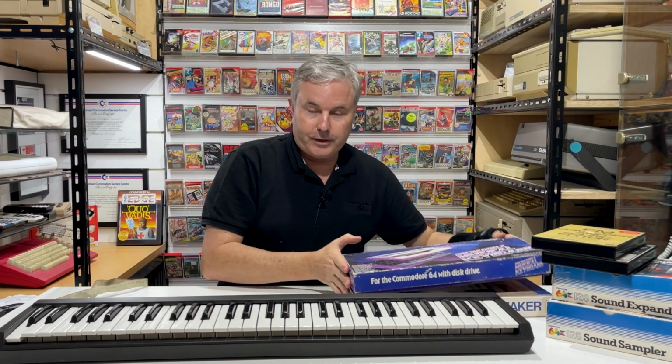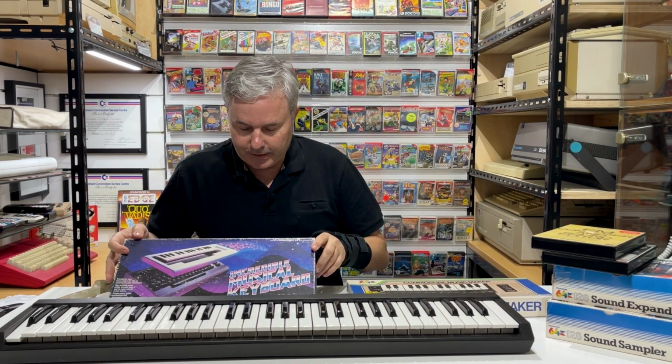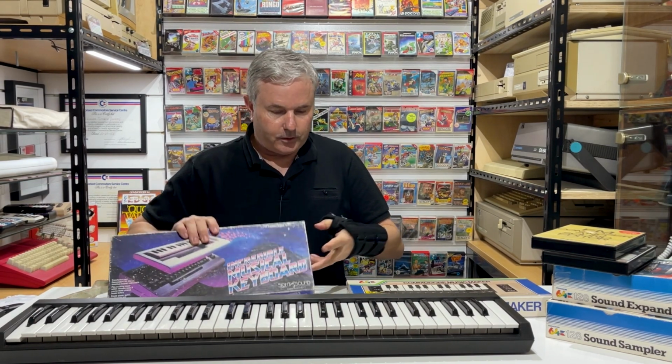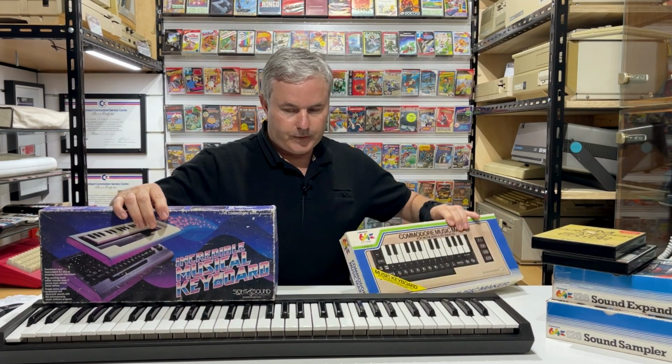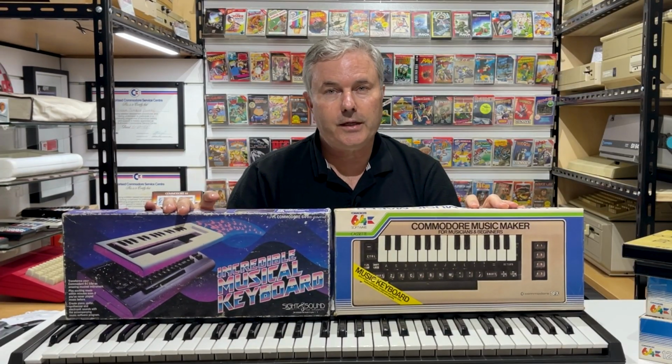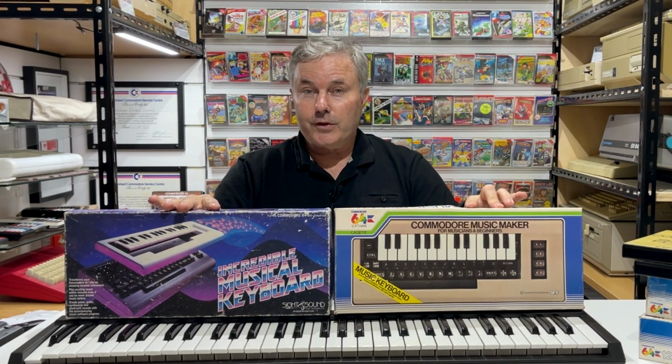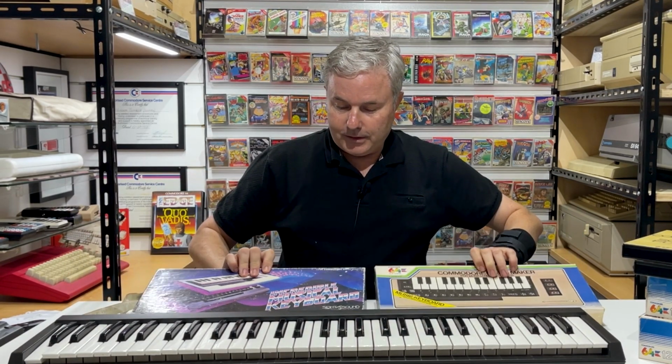Now I've got to an interesting one. You've all seen these overlay keyboards. There's two different types here. I'll just hold them up here so you can see them. We've got the Incredible Musical Keyboard and also the Commodore Music Maker. A little bit of controversy, because both of these, if I open these up, you'll see look exactly the same. There's a reason for that.